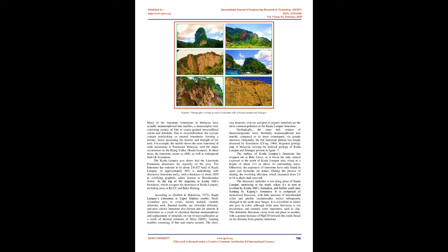4.2 Limestone of Kuala Lumpur and Selangor. Generally, the surface of limestone in peninsular Malaysia comes in different features and shapes, depending upon the differential rate of chemical erosion, or as a result of rainfall and direction of streams' flows.